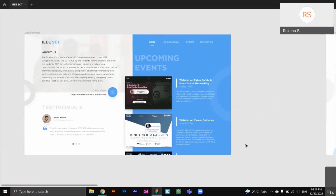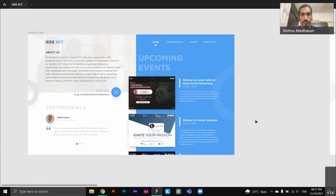Maybe you can try some other approach. I understand why you might want to show the events that are about to come on the homepage. So instead of having a vertical scroll, which seems as if this is the page where I'll be able to see all the events, it'll be better if you try something else. You can definitely explore some other approach.